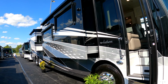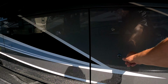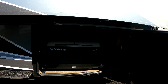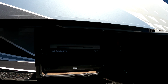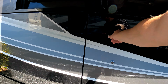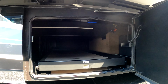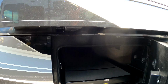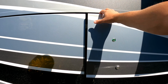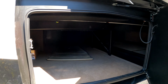So, starting with the outside here, we have these slam latch doors. You push that button there, that opens her up, and there we have a cooler. More storage here, the pull-out tray, it goes the whole way through. Let's check this one out. Again, another pass-through. And it is carpeted in here.